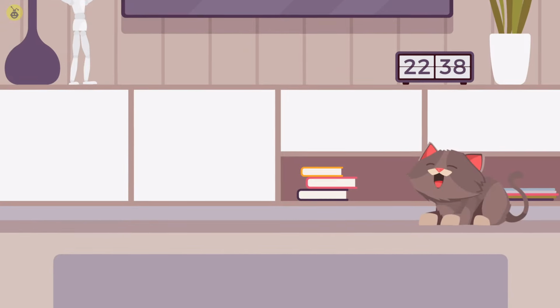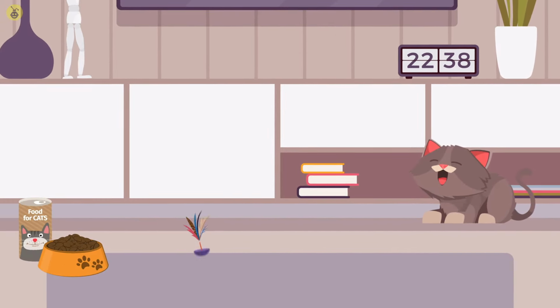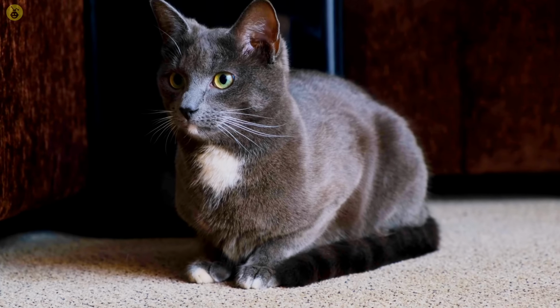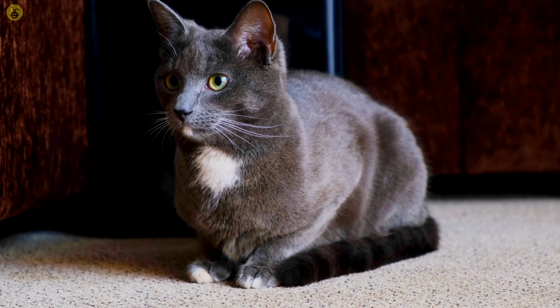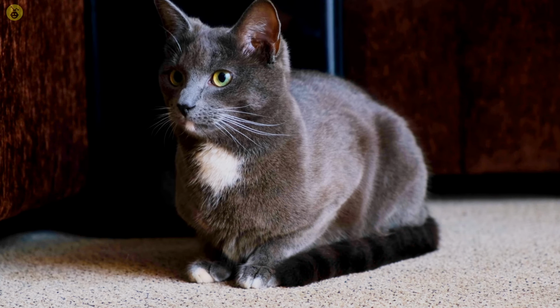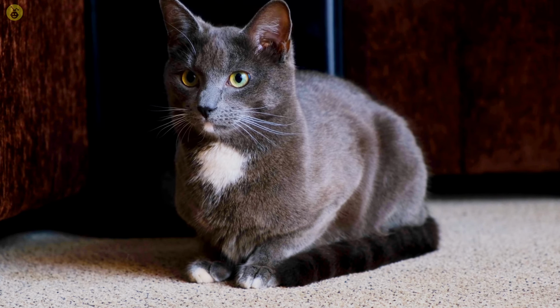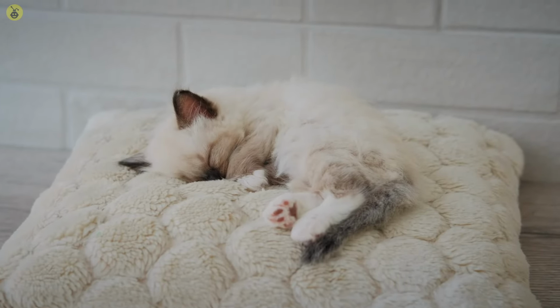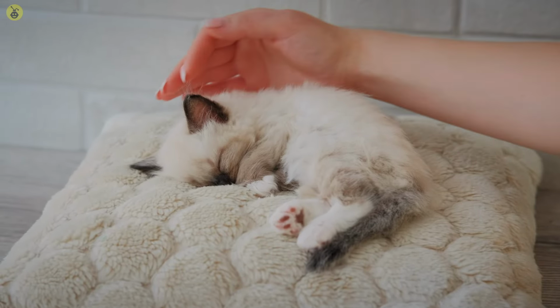They'll decide on their favorite spots, where to eat, where to play, where their litter box should be, and where they should sleep. Felines aren't particularly fond of welcoming change, which means if they've decided on a spot to sleep, it's theirs to keep. And one of their favorite places to sleep is right by your side on your pillow.